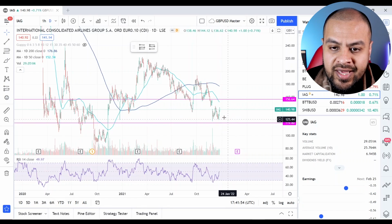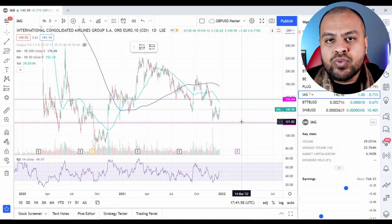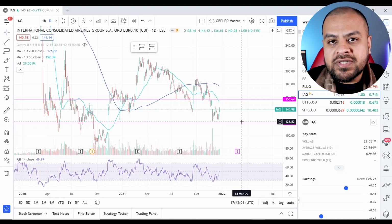So I'm going to wait. When it gets to the 120 mark, I'm going to go in because eventually the airlines will recover. They'll recover from this variant as well.